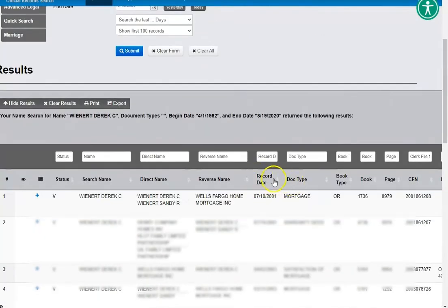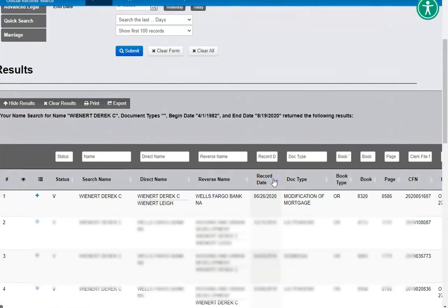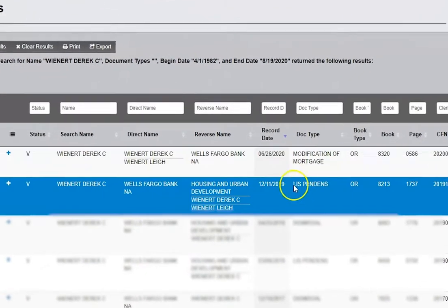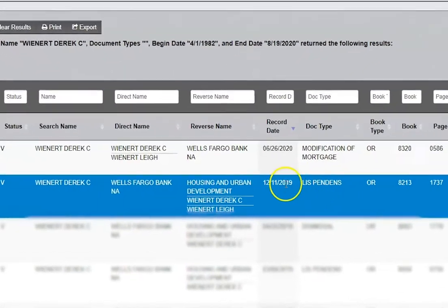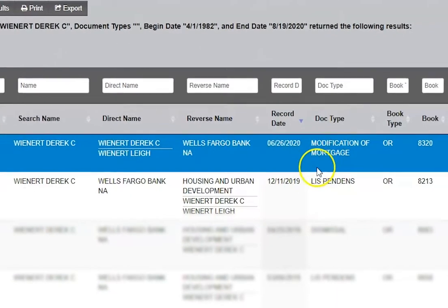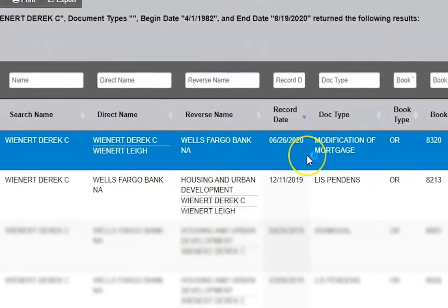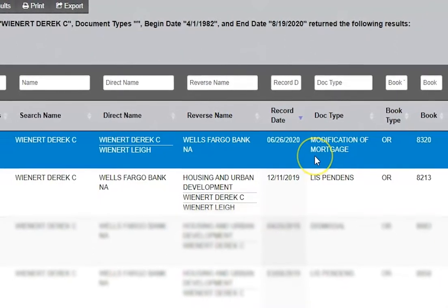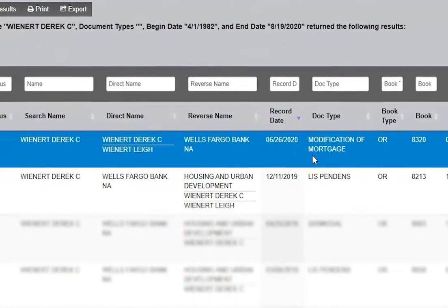Alright, what I like to do is go ahead and put mine in order of year. Right off the bat, this tells me everything. Lis pendens, modification of mortgage. So basically, this is not going to be a foreclosure, not right now, because the last thing recorded was a modification.